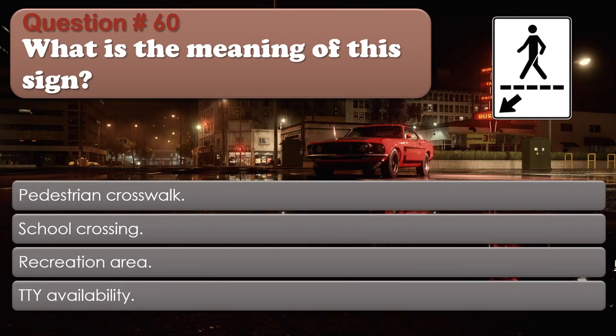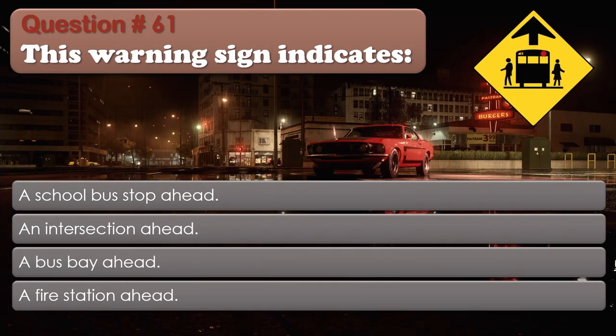Question number 60. What is the meaning of this sign? Pedestrian crosswalk, school crossing, recreation area, TTY availability. The correct answer is pedestrian crosswalk. Question number 61. This warning sign indicates a school bus stop ahead, an intersection ahead, a bus bay ahead, a fire station ahead. The correct answer is a school bus stop ahead.